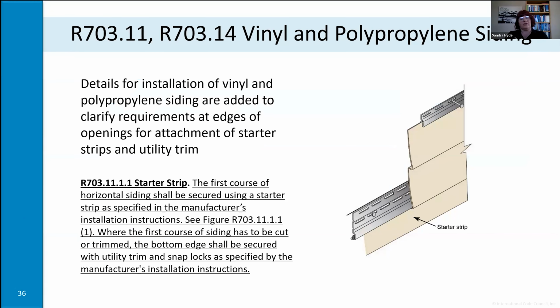And the changes here do show up in both the polypropylene and vinyl siding sections. So we have 2 separate sections within the code for the 2 different styles. Both of them will state again and again that you look to see that the siding is installed per the manufacturer's requirements. This is starting to get a little more complicated than it used to be.